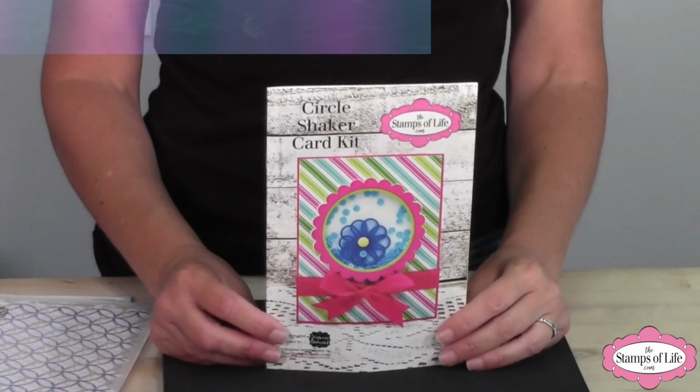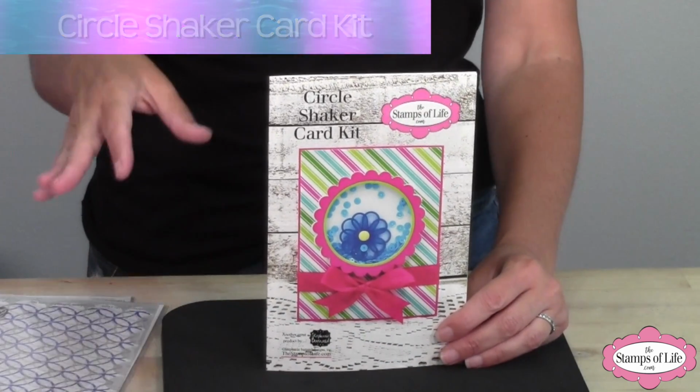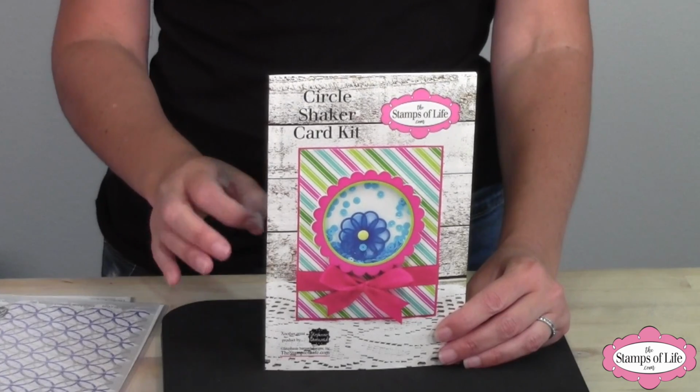One of my favorites. The first item that we have is the shaker kit that I took on HSN almost 2 years ago. We found some in the warehouse, very, very limited. I mean, pretty much going to be gone before you even know it. But I thought that would be really fun to offer on our website. So we found, I think, a box or 2 left in the warehouse. So we get to put them on our website. And I'm going to share that with you in just a minute.